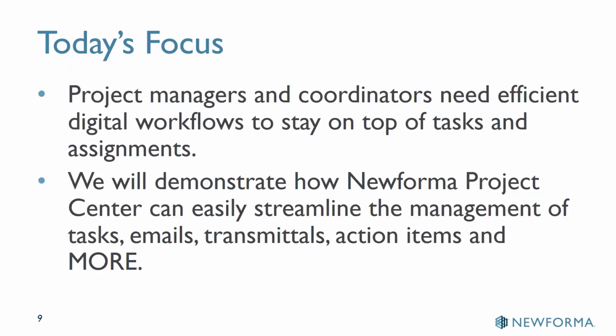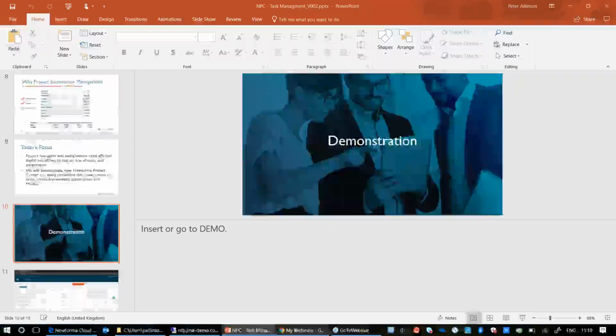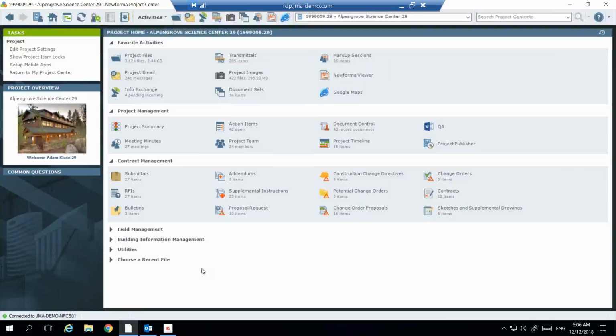always achievable. Nuforma has spent 14 years perfecting our solution, and today I'm going to guide you through why millions of actions are given project context on a daily basis and how to efficiently manage those tasks on your project. So I'm just going to switch over to a demonstration in our environment. I hope you can all see this okay.